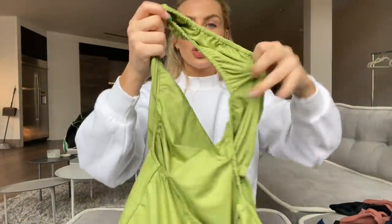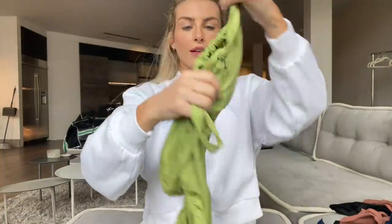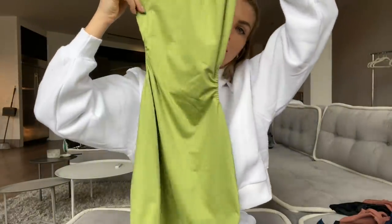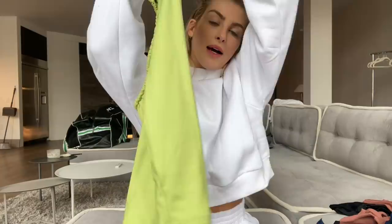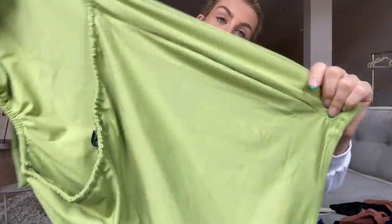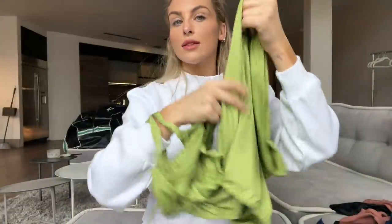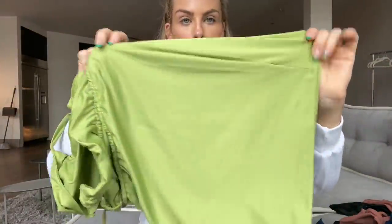Next, this one was so fun. I feel like it kind of gave me Miami, Florida vibes a little bit. Kind of a vintage inspired dress. Really pretty color, backless, super soft, thick material. All the dresses are super thick, which I really like because I feel like it's more flattering and it doesn't hug you in the wrong way.